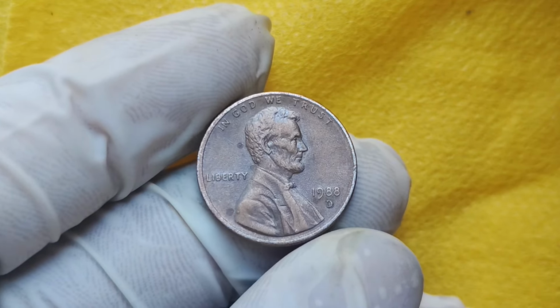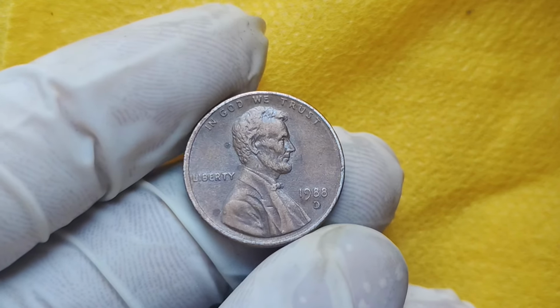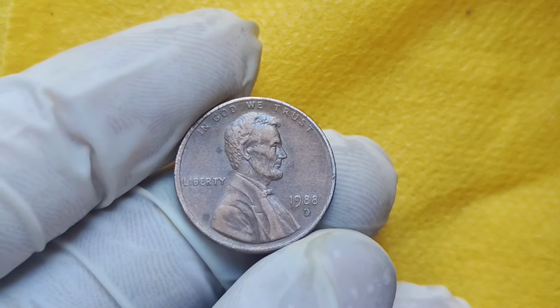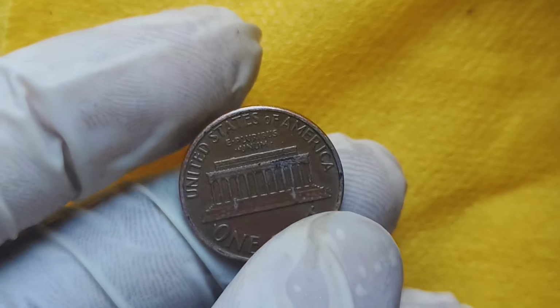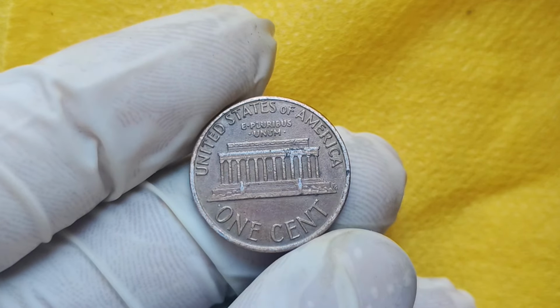All right, folks, picture this. You're digging through your couch cushions, looking for a few extra cents to buy that morning coffee, and bam, you pull out a scruffy-looking penny from 1988. You think, just another penny, and toss it back. But what if I told you that tiny copper coin might be worth $1.30 million?